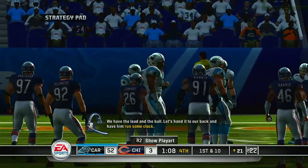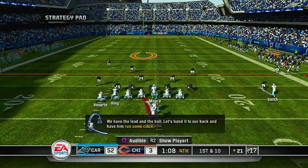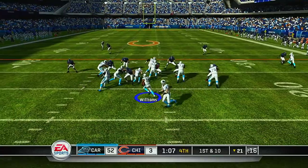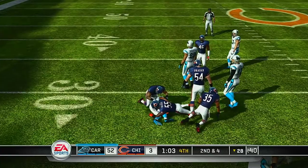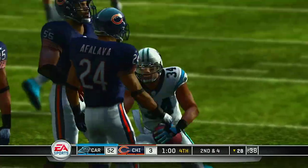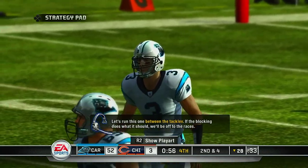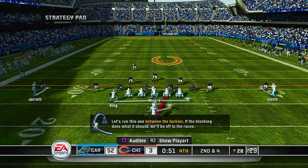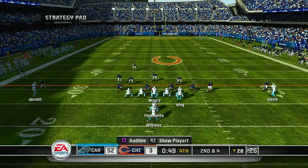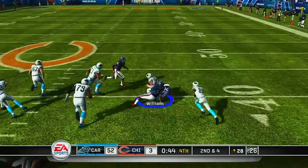Okay, we have the lead and the ball. Let's hand it to our back and have him run some clock. On the ground, up the middle. 6-yard gain on the run. That'll bring up second down. Okay, let's run this one between the tackles. If the blocking does what it should, we should be off to the races. Daylight. He gets to about the 41-yard line.